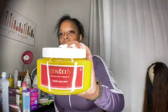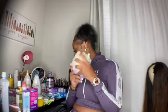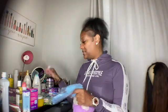In my body, it's called lemon mint. This is so good. So when I'm exfoliating, I have these. I also have this and these hand mints, because I'll go in there and I use that to scrub.